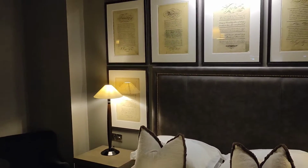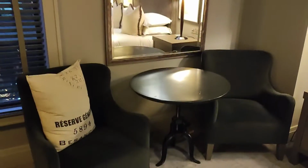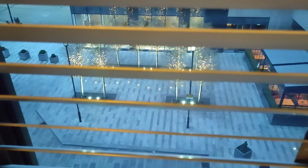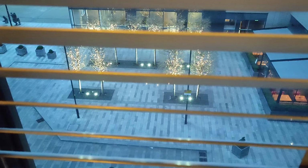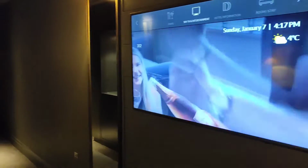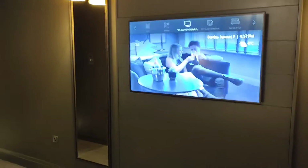So I've got some nice artwork there behind the bed. You've got a nice seating area there as well, and that's the view out of the room. So it's the beginning of January 2024. It's probably just gone 4 o'clock, so it's just going dark, and the all-important television. Pretty decent, that. Got a full-length mirror there as well.